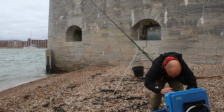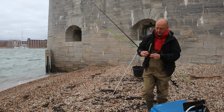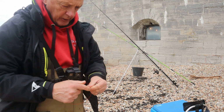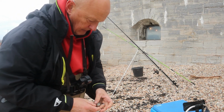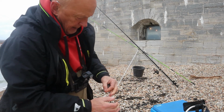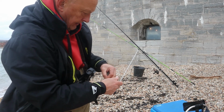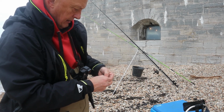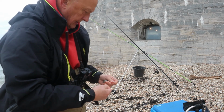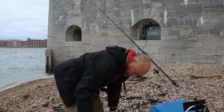Just get some more. I'm using the 15-pound line as a weak link, because I've got 20-pound line as my snood, and 60 pound as my rig body, and 65 pound as the main line. So I'll do the same again. I'll chuck this 12-ounce out, see if this one holds the bottom. I doubt that it will.